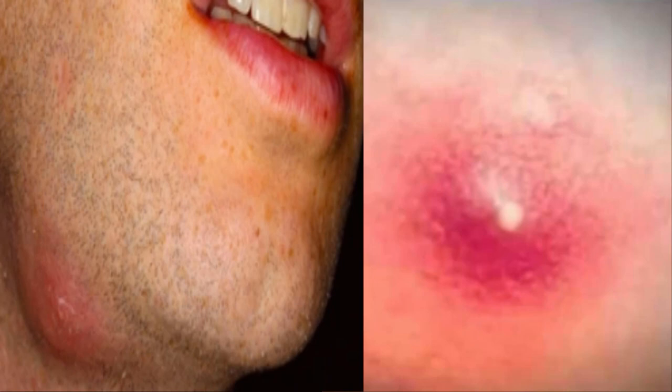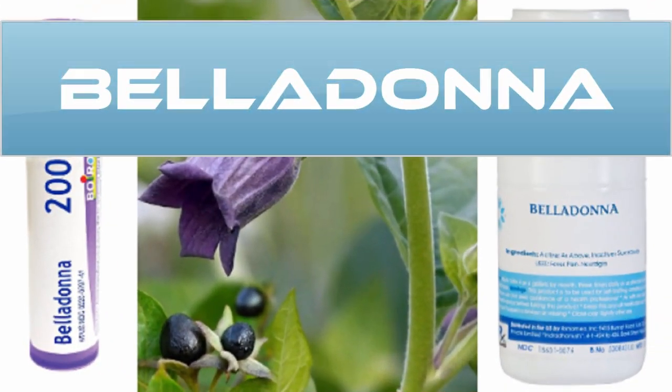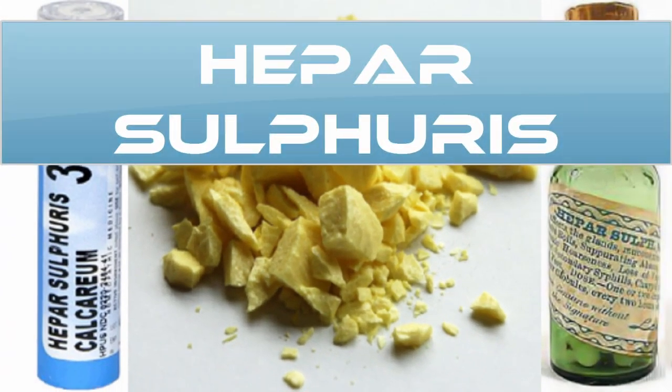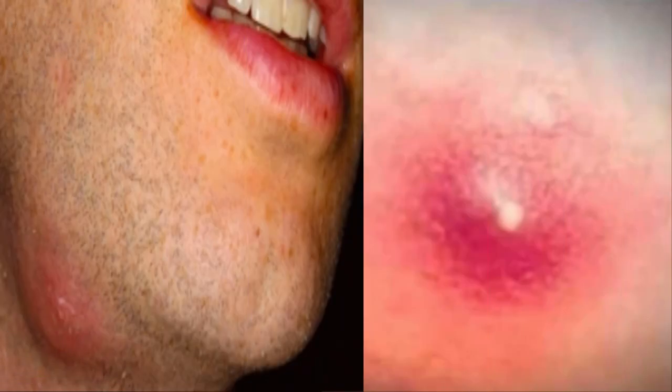Use it in early stages when there is not much swelling but there is redness and throbbing pain, abscess or boils and inflammation of the breast. The use of Belladonna will cure it. Viewers, if no cure, use Hepar after it. Give 200 to abort the pus and if given low, 3x will open up the abscess or boils.